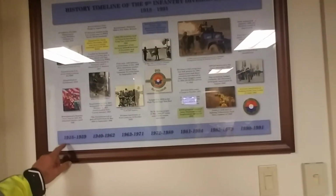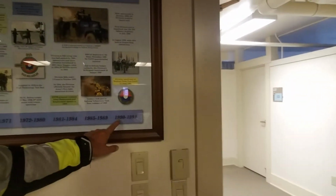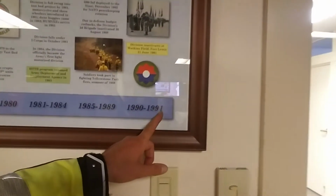And then Heidi pointed this out. This is the timeline of the 9th Infantry Division. So there's some historical stuff I think we'll maybe see downstairs starting in 1918. But she heard me trying to mention when it was disbanded. And what we have here, there might be a little bit of a glare. So it got disbanded in '91.